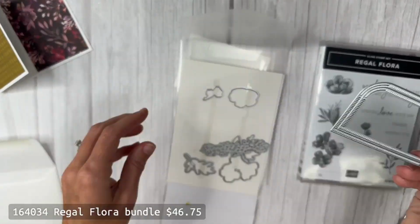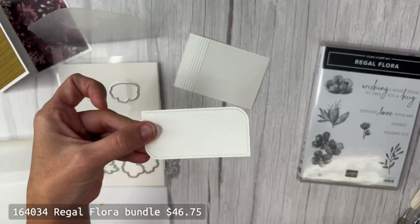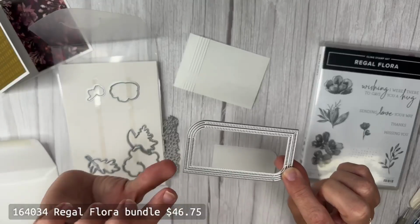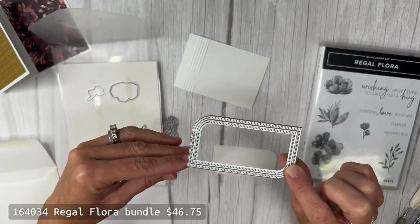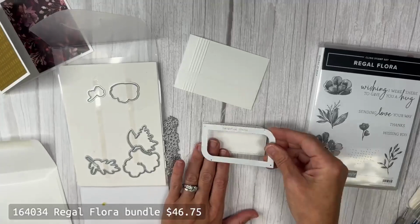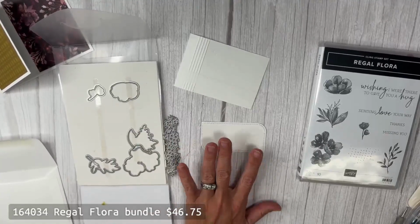Okay, so I took this one and ran it through. It actually gives you two pieces. It gives you the inside piece, which I have here, and then it also gives you an outside rim. So you could run this in two different colors, and then you would have a natural layer to go behind it, or it would create a frame. So I don't want a frame, and I don't want a layer behind it. So I have just the inside.